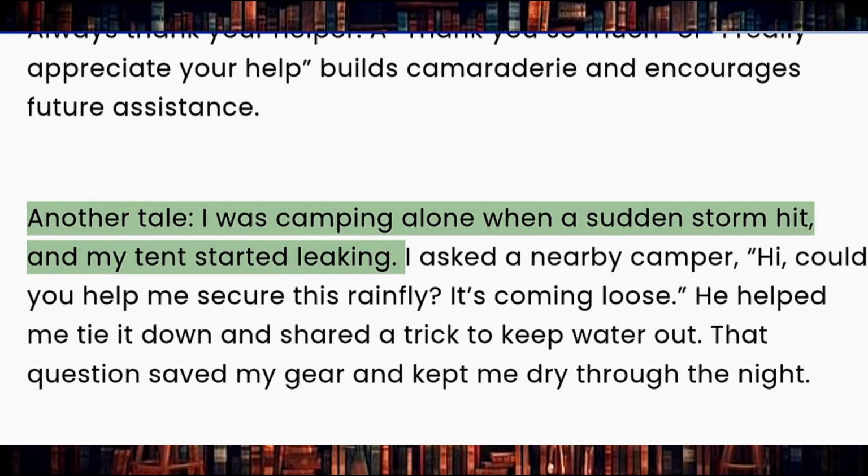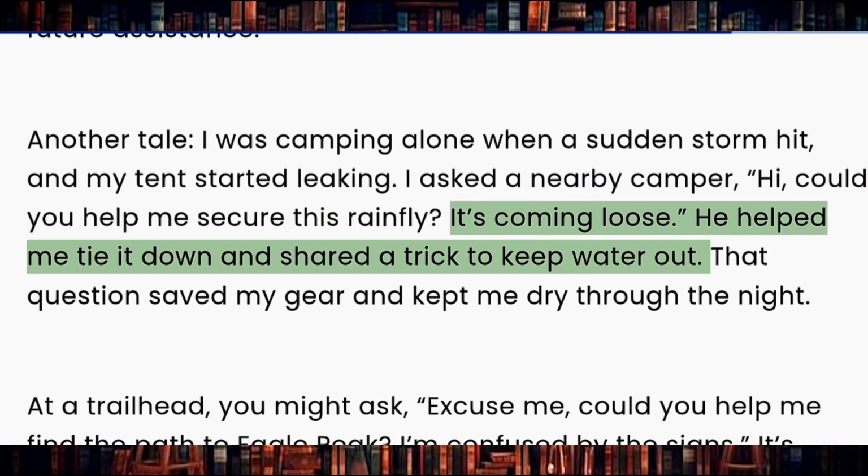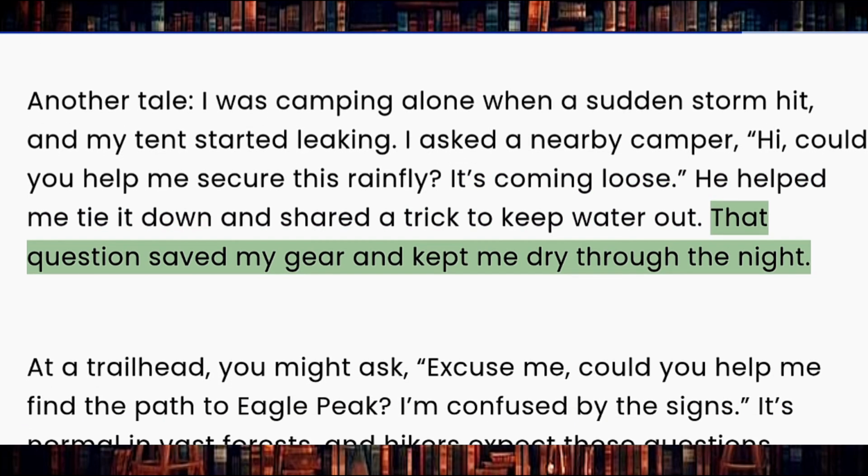Another tale. I was camping alone when a sudden storm hit, and my tent started leaking. I asked a nearby camper, "Hi, could you help me secure this rainfly? It's coming loose." He helped me tie it down and shared a trick to keep water out. That question saved my gear and kept me dry through the night.